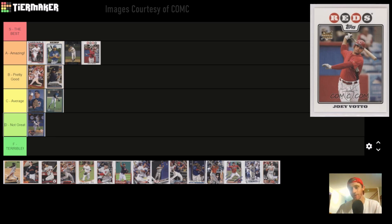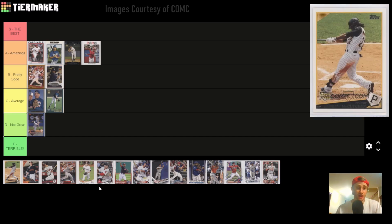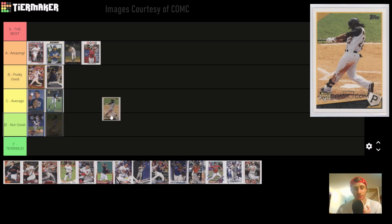When we go many years down the road from now, we're going to look back at 2008 Topps, and that's going to be a classic design in my opinion. 2009 Topps, I actually really like this design. And 09 Topps, yeah, there's something unique about it. I'm going to put it an A. You know, it's hard to put some of these elsewhere, but that definitely gets an A.